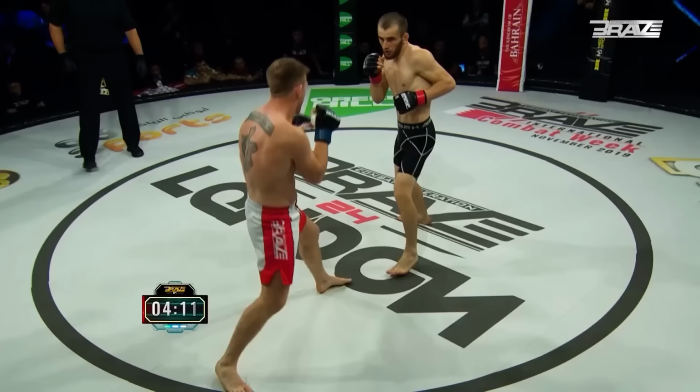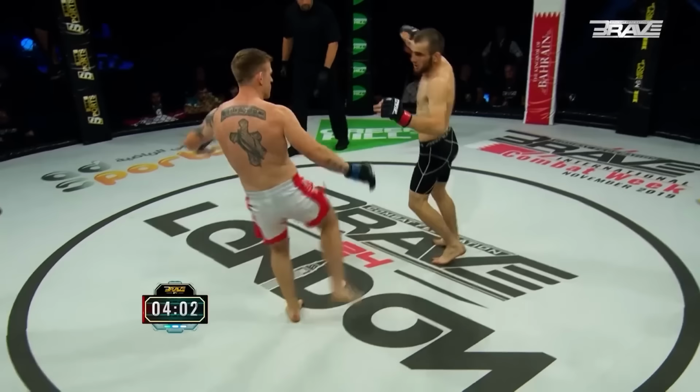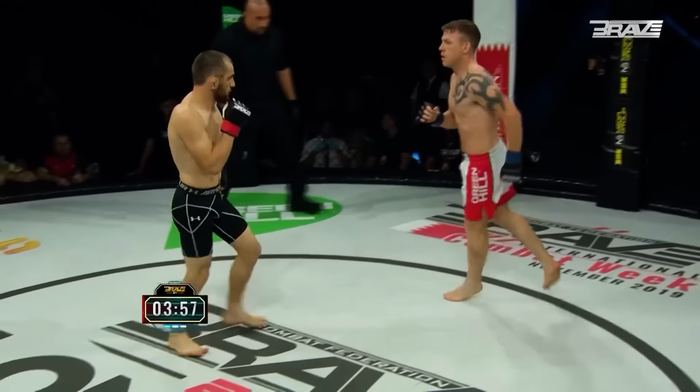That was a close call. That was as close as can be. What you just witnessed right there could have ended it. This fight could end at any second. You see Magomedov almost stalking Ian Cleary, forcing him. Again, I think he's trying to force him against the cage and maybe shoot him for the takedown.